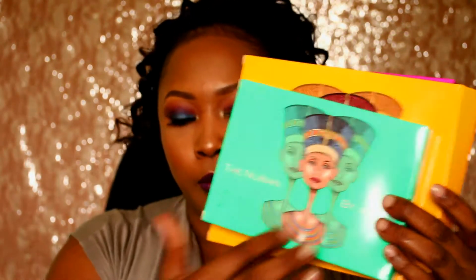JUVIA'S Place palettes are heavily inspired by African culture. That's why there are queens on the covers of all the palettes. I personally get an aesthetic of a Nubian queen when I look at these palettes.